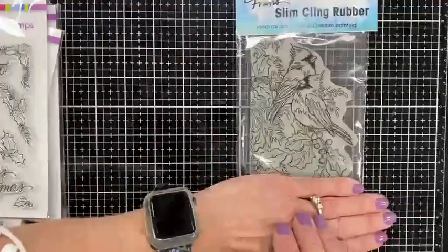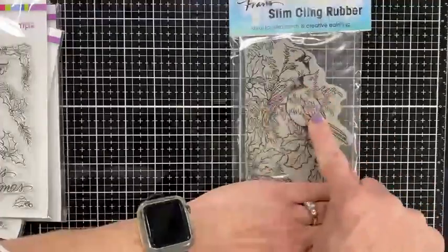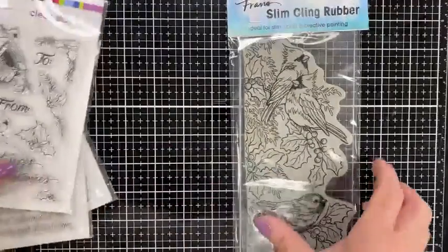And this would actually look really cool. Like I'm looking at it, you know, stamping this again, and pop up your cardinal birds. So don't be surprised if you see a sample coming down the road with that.